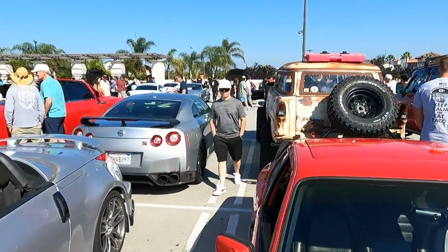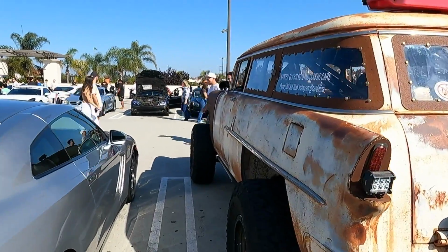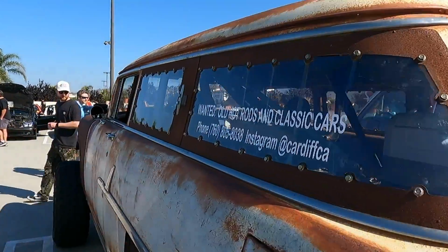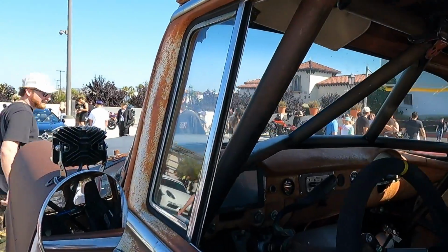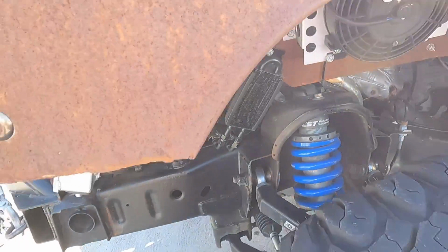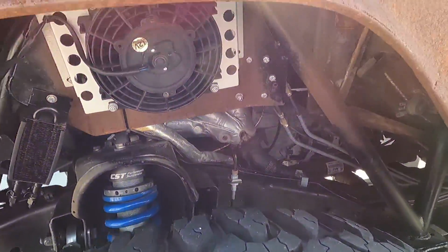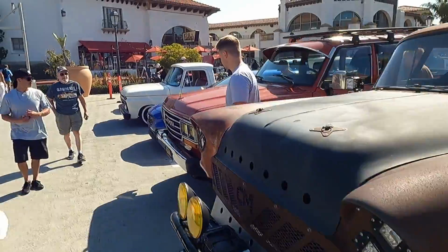This is like a '55 Chevy off-roader. It's got the height of a gasser, but I mean, it's super cool. Look at the LED lights in the back of it. Full patina, acrylic windows in it that have all been put in. The rusty interior as well, but it's like the engineering in it. I mean, look at the suspension, the coilovers. This thing's actually pretty cool. I'm trying to have a look. I'm guessing that's an LS up in there by the look of it. Super cool. Some other cool stuff over here.